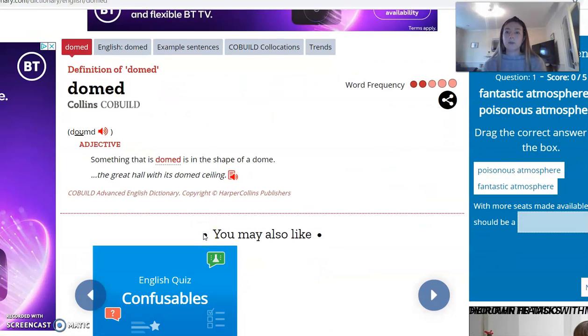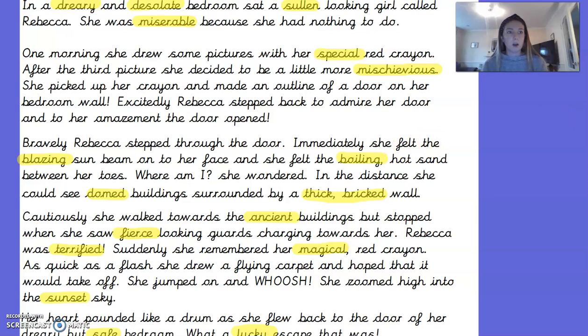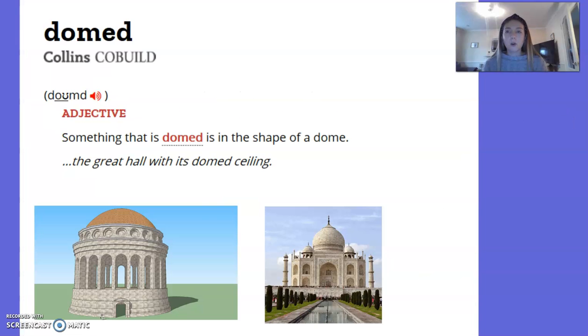It says, if something is domed, it is in the shape of a dome. And we know that when we looked at the Taj Mahal, when we were learning about India, we talked about the domed shapes that we could see. So we can see the dome at the top here. This is a dome shape. And then on the top of the Taj Mahal, we can also see domed shapes. So they can see buildings in the shape of a dome. So if something is domed, it's describing something in the shape of a dome.